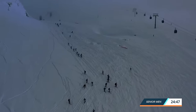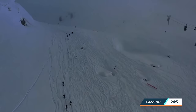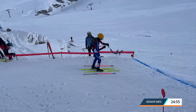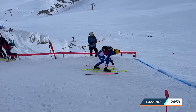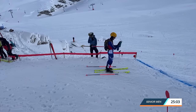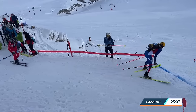We'll follow this with our drone camera as we watch the rest of the field climbing on the left. And Thibaut Anselme third. So I think I was mistaken. It wasn't Robert Antonioli, sorry. It was Xavier Gachet. So one Swiss at the start and one Swiss at the front with two French.